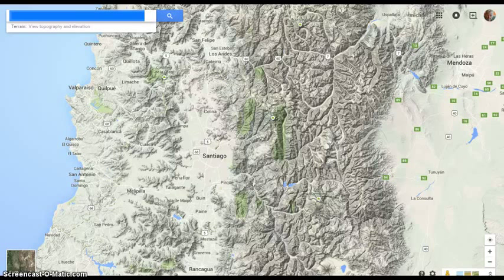This is Electric Universe Geology Earth News. We're looking at South America today. Chile and Argentina. Here's Santiago.